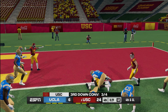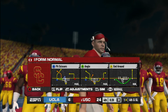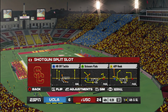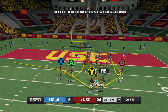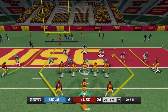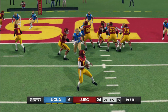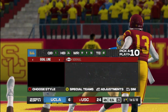He's scrambling, and he's tackled around the 1 yard line. Williams gets about 4 yards on the play. The Trojans call a timeout. That's their second of the half. It is for this defense, knowing that they kept the offense off the board. Although in this case, the offense kept itself off the board by electing to go for it.